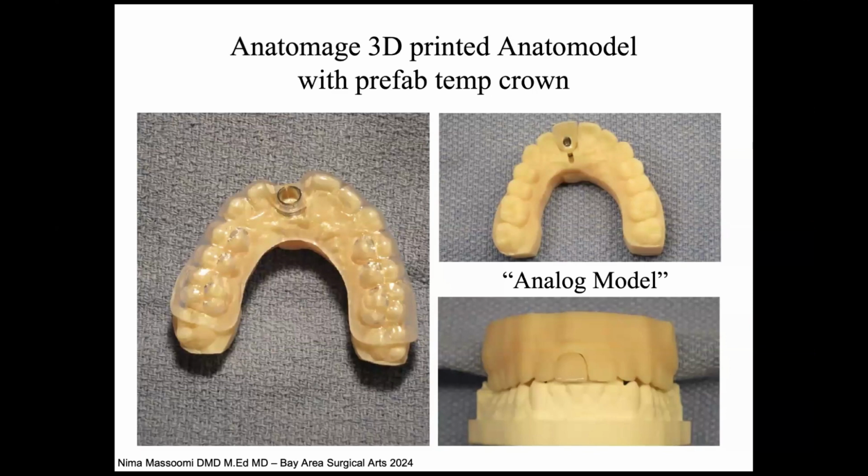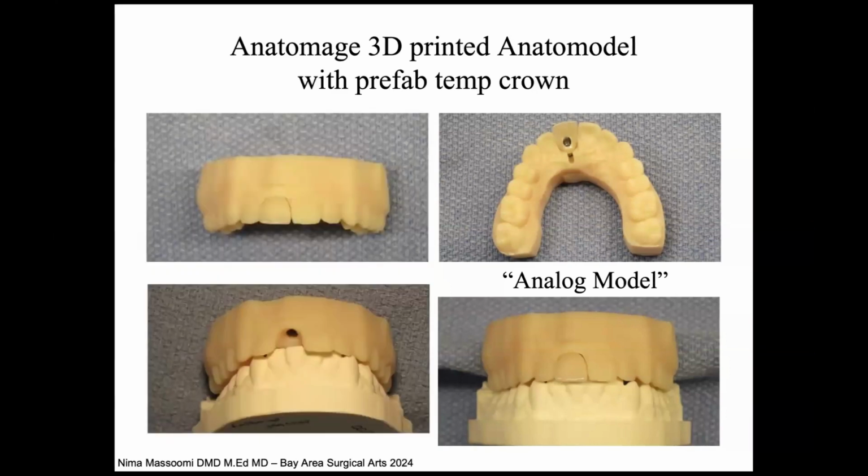And again, I exclusively use California Dental Arts in Cupertino because they are literally behind my building. I could throw a stone at them, but they're amazing. And so they would make the temp for me before I go into surgery, right? So I would go into a lot of these anterior cases with prefabricated temporary crowns, okay? And this is what they look like. So that's basically what we did for her.